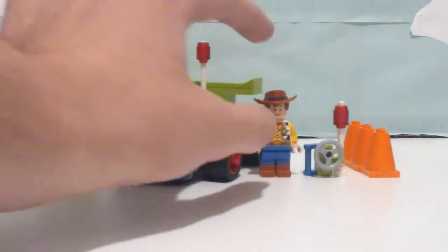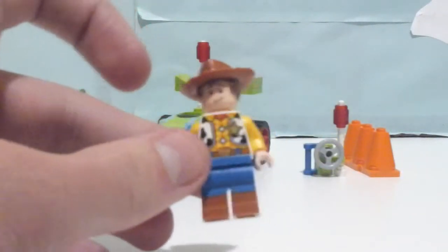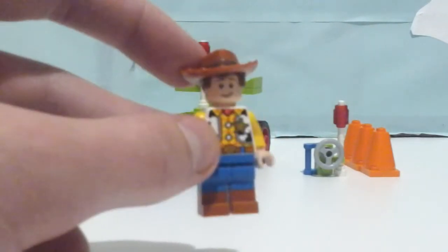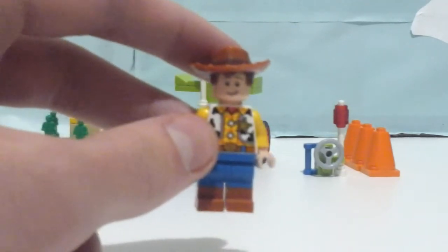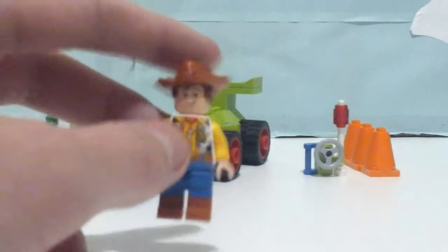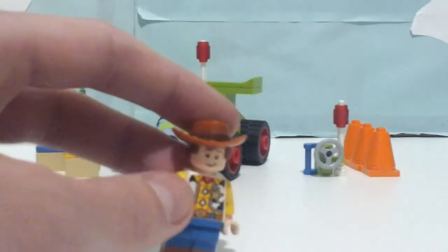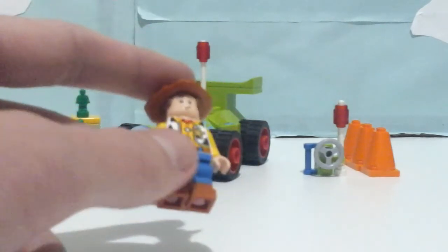First we're going to have a look at Woody. Woody's probably actually my favourite of the LEGO Toy Story new minifigures. This is going to be a very unpopular opinion, and you're going to all hate me in the comments for this, so I'm getting ready for that, but I think this is better than the 2010 one. The reason is, it just looks more like a LEGO minifigure, and I would still say it looks like Woody to me. I could look at this and go, yeah, that's Woody. Maybe the face doesn't look completely like him, but I'd say it's fairly accurate for Woody.